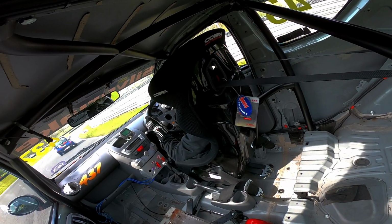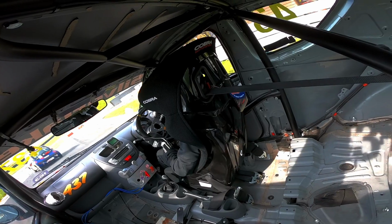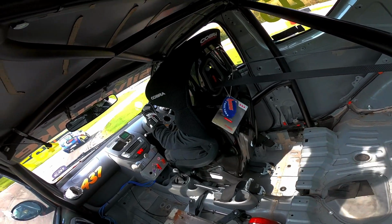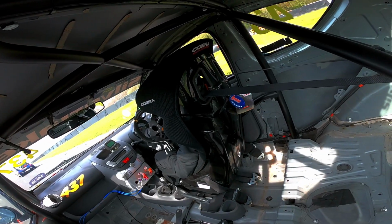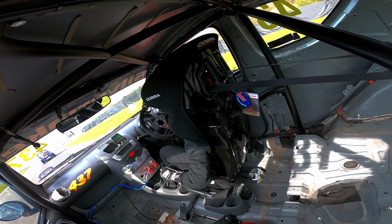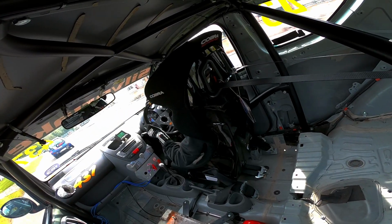But I knew turn 1 mainly, and then turn 2 as well, I did have the edge on him there, so maybe that's the point where we could try and advance on him and eventually get back around him. But for now, like I said, I'll just stick on the back of him, let him drag me along, and maybe think about overtaking him again a bit later on.